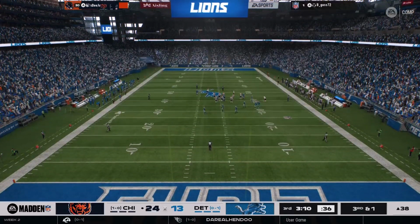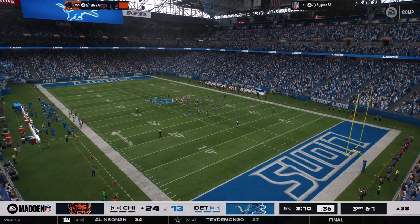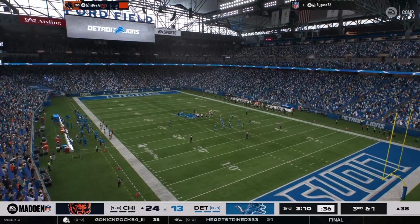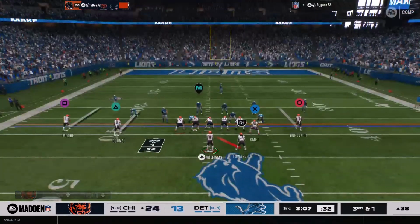All right, so anytime you're facing the blitz, the best thing you can do as an offense is just get the ball out of your hand. Get it into the hands of the receiver, run after catch. In this case, nice job by the defense, rallying to the ball. Modest gain. It's going to be 3rd.